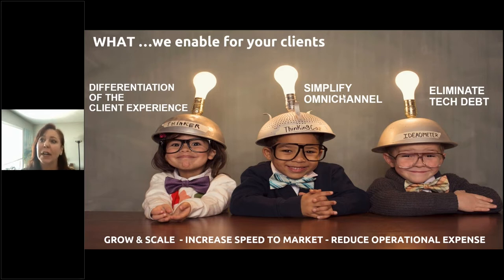Another area where commercetools is unique, and where we see clients coming to us, is omnichannel. Anytime you hear that we need to support multi-brand, multi-channel, multi-region, multi-language, you really should consider commercetools to support those requirements.